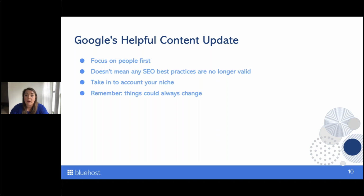I think the most important thing to understand from Google's content update is to remember that things are always changing. Google is constantly evolving. What they're saying today may not be true in a year or even 6 months. So just take into account that what they've put out now could be a little different not too long down the road, but from what it seems and the way that the industry is currently, I don't think we'll be reverting back or changing from having a people first focus with our content.